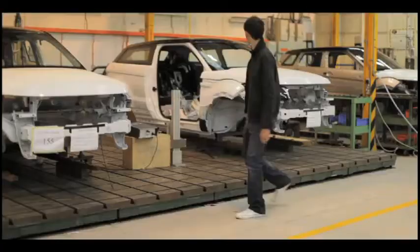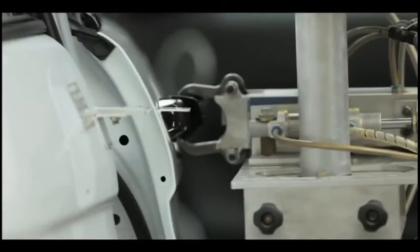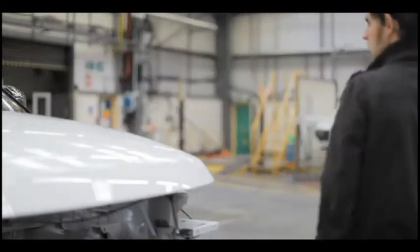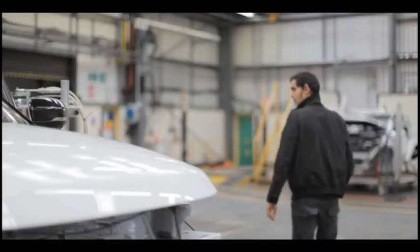Range Rovers really are tested in the Arctic Circle, but before they get there, they have to pass various rig tests here at Gaydon. The guys here are literally trying to break every moving, hinging part by subjecting it to a lifetime of usage compressed into weeks, not to mention simulating different weather and temperature conditions.